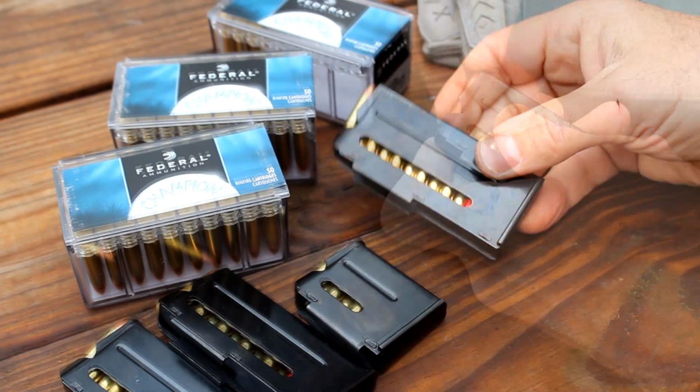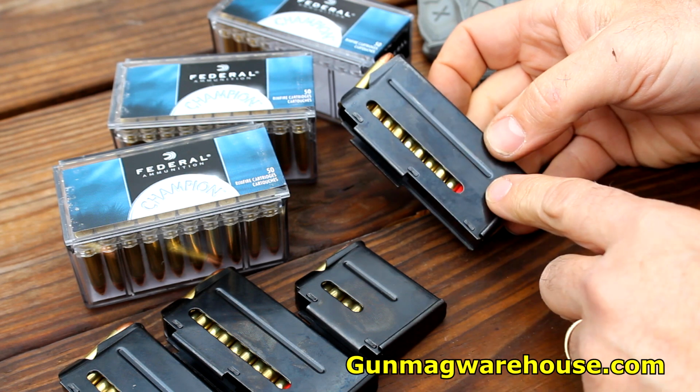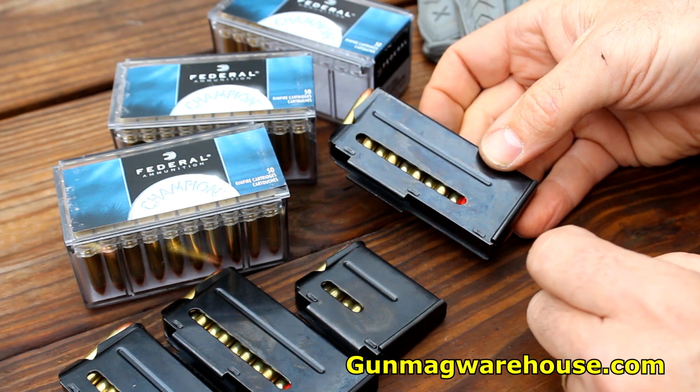It comes with a standard 5-rounder, but 10 rounders, of course, are just more to shoot. I got these magazines at gunmagwarehouse.com. I think they were $23.99 apiece. They're metal, and they function really well.